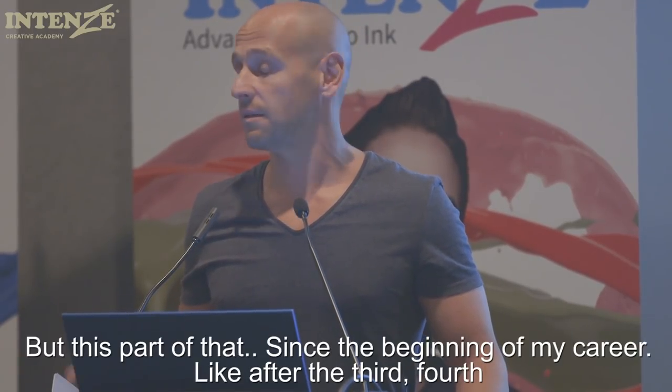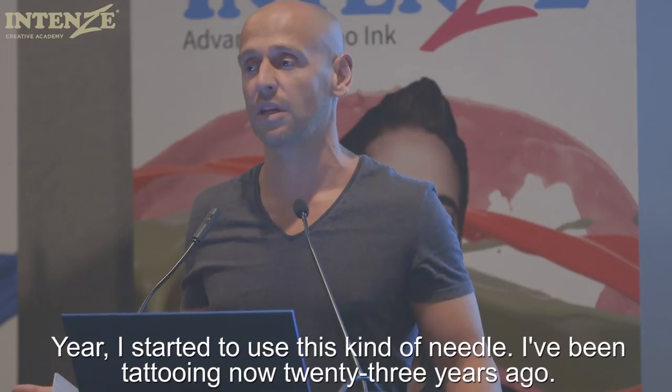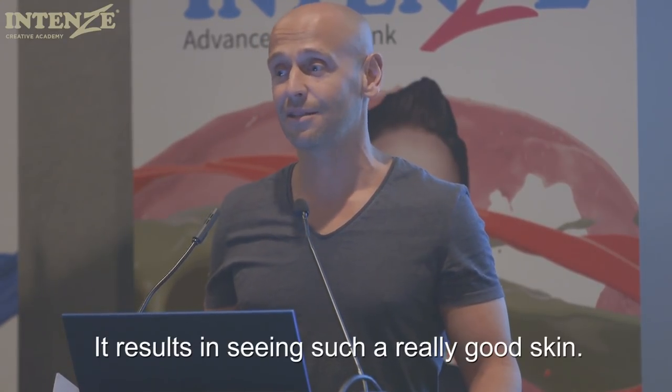But despite that, since the beginning of my career, after the third, fourth year, I started to use this kind of needle, and I've been tattooing for 23 years now. Every day, before every work, I prepare this needle for myself, because it results in insanely saturated skin. Okay.